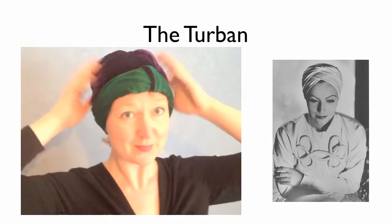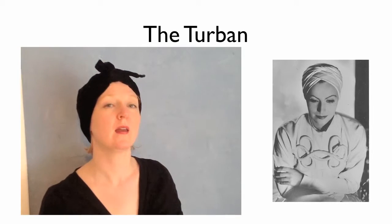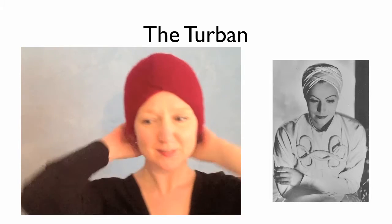Turbans are mysterious hats that have been worn in many cultures for centuries. They're not that great for work. They're questionably washable. They do cover the ears and they can be worn day or night.